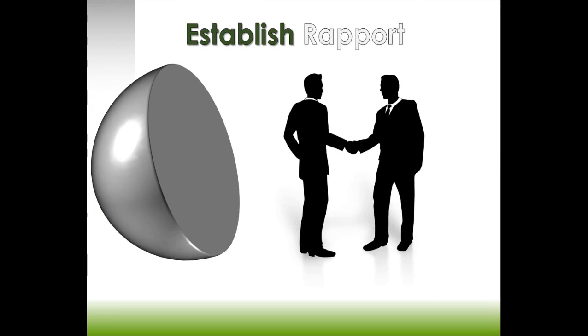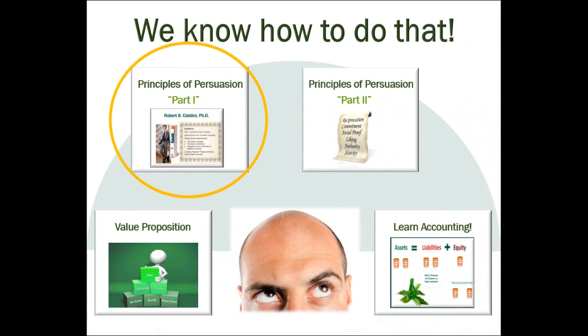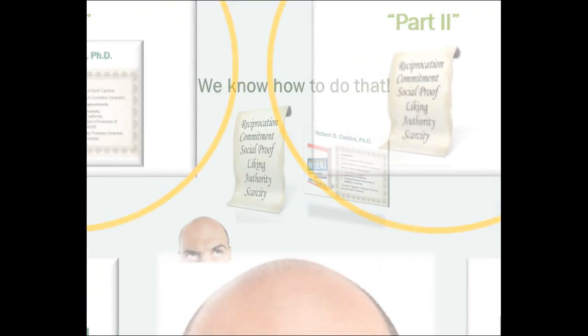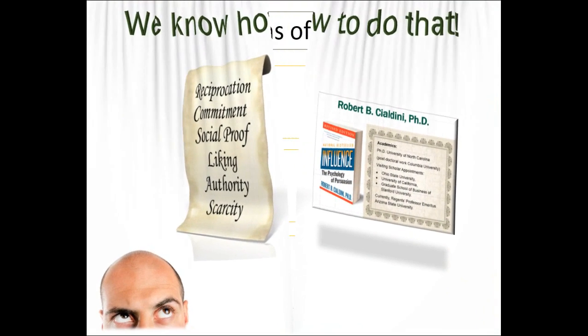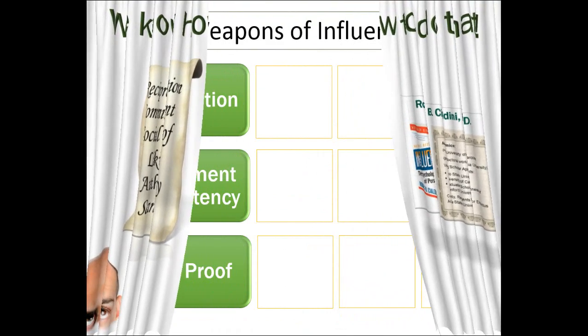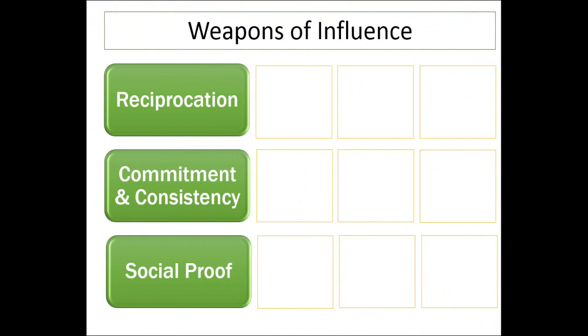Establishing rapport. Well, to begin with, having studied the Principles of Persuasion videos, parts 1 and 2, we are already experts in using Cialdini's 6 weapons of influence. And it so happens the majority of these have everything to do with establishing a strong rapport with a prospect. Let's briefly review some of those concepts now, beginning with reciprocity.